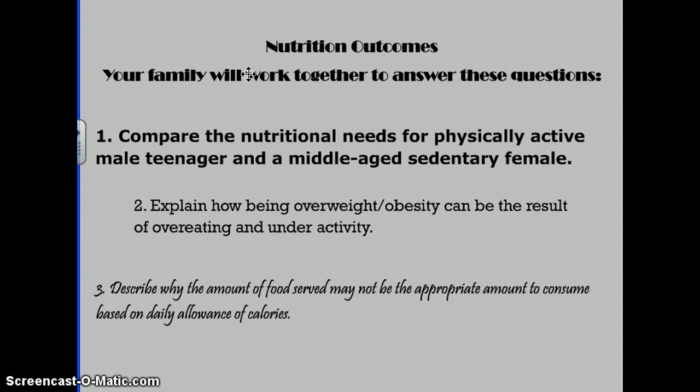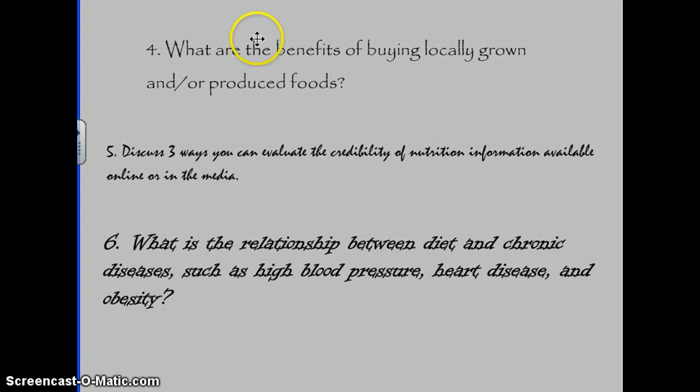So here are the outcomes your family or your partner can work together with. 1, I want you to compare the nutritional needs for a physically active male teenager and a middle-aged sedentary female. 2, explain how being overweight or obesity can be the result of overeating and underactivity. 3, describe why the amount of food served may not be the appropriate amount to consume based on daily allowance of calories. 4, what are the benefits of buying locally grown and or produced foods? 5, discuss how you can evaluate the credibility of nutrition information online.